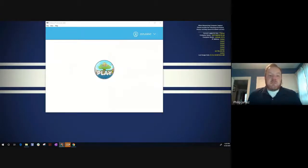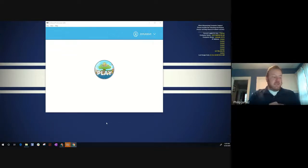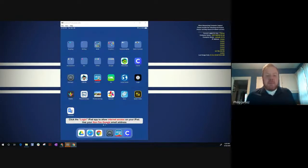The same procedure basically works when you are using this device on your home device. If you're using this on a laptop, you have the same process here that you would anywhere else. You get the same basic idea. You log on to the website for Clever, and then you access the Scholastic resources there.